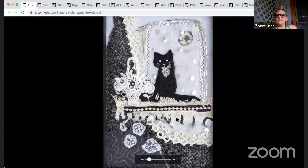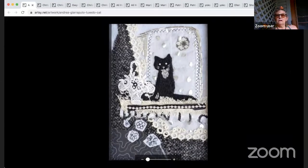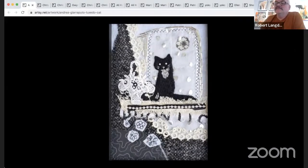Andrea. Andrea, you here? Andrea G.R. Putu? No? Okay. Andrea is a wonderful fiber artist that makes these really lovely fabric pieces. This is called Tuxedo Cat. It's a small piece. It's 7 by 5.